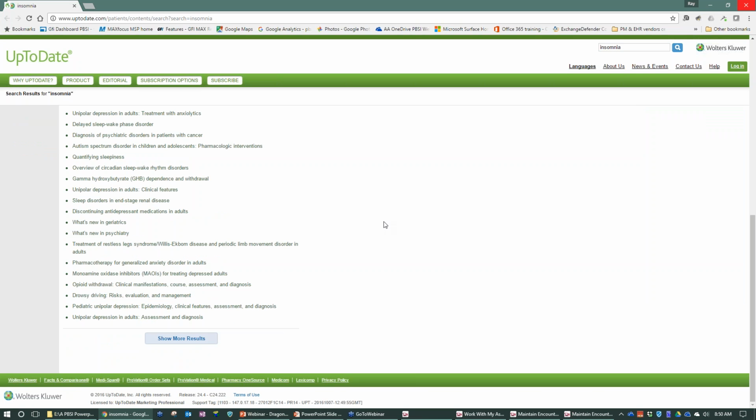When I said search UpToDate for insomnia, it knows that the search command is a Dragon command. It went to my PC and looked for what is my default browser. It decided it was Chrome on my PC. It might be different on yours. It went to the website, so I said search UpToDate. It went to the UpToDate website for insomnia. It made that click, and then I used my click command to find something else.